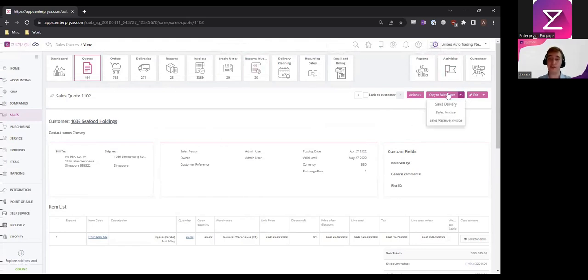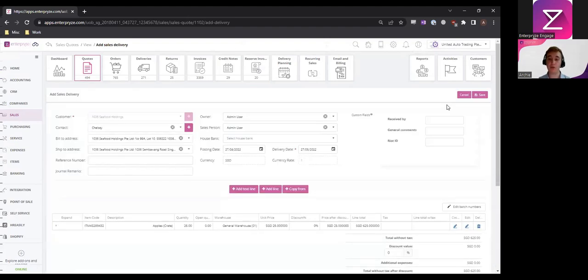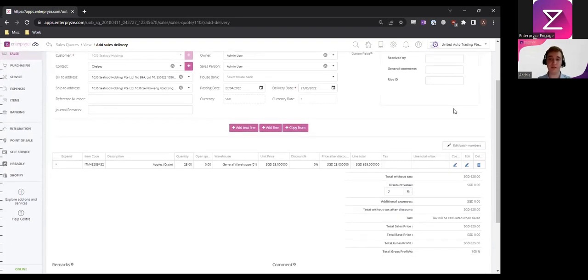If I come on and skip the order stage, let's actually move on to an actual sales delivery document. We are performing a real delivery to our customer, and this will reduce the items from our inventory. And you can see we have this button back that we may recognize from before, the edit batch numbers button. And this just means we have to select our batch. This is going to have to be selected if we want to move forward. I will not be able to save this if I don't do this.